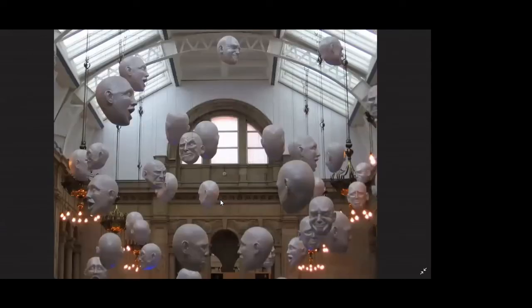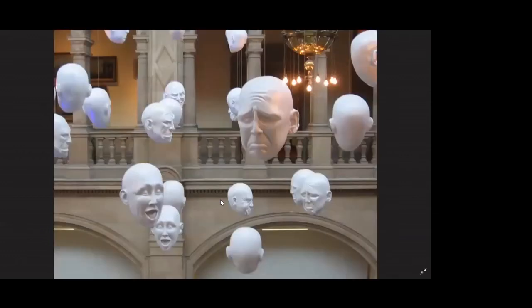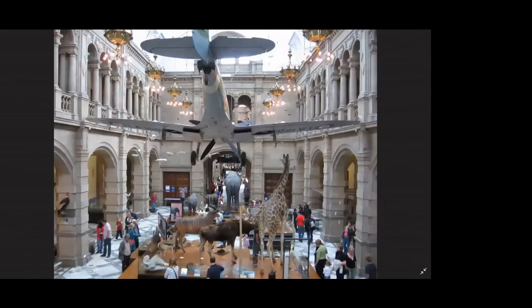Here is a commissioned art exhibit. It's known as Floating Heads. It was done in 2006. The artist is Sophie Cave. So just something to catch one's attention.